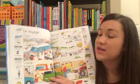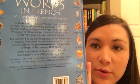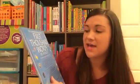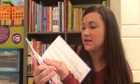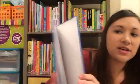And then another cool thing both of these books have is quick links. So you can go on the back and it will tell you the quick links, and you can hear the words, how they're pronounced. And then in this one there is an alphabetical word list of all of the words. So these books are great resources and a fun way to learn a new language.